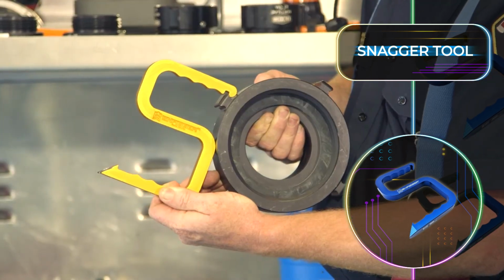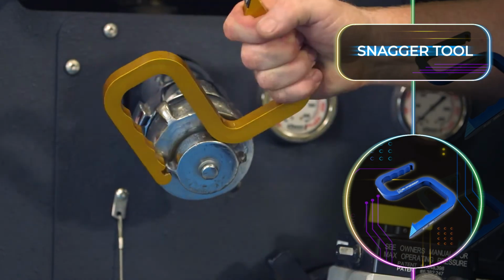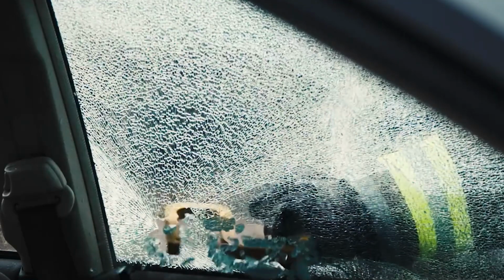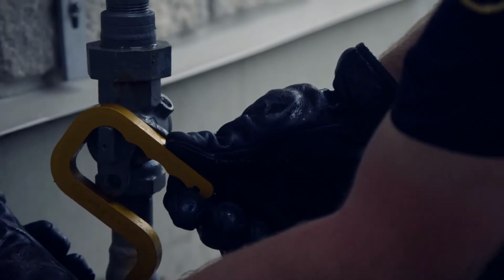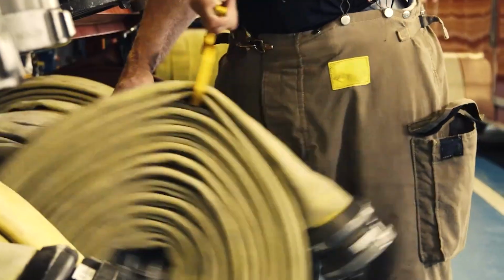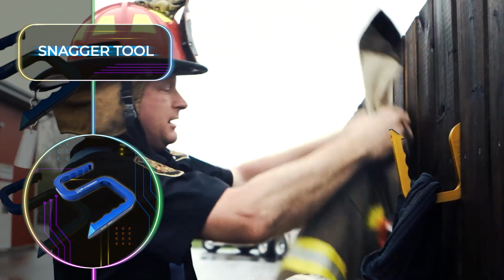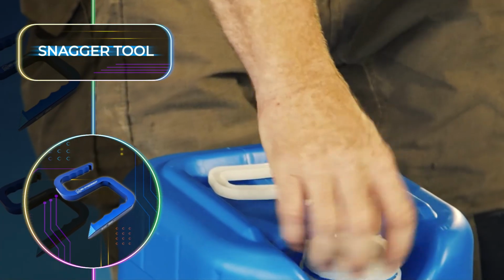It's durable and strong and small enough to fit in your pocket, but it can perform tasks like breaking through windshields and drywall partitions. What's more, it doubles as a key for gas valves in emergencies, helps manage fire hoses, oxygen tanks, and more when there's no other tools available. It can even play the role of a simple hanger for clothes when everything is done. And for all this, you'll only have to spend $65.